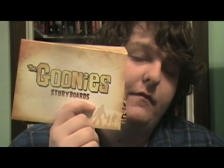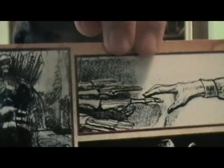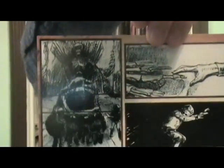Next up, you get this envelope of the Goonies storyboards. You get the pictures on the front of what the scene looks like. Then on the back, you have the storyboards of how they came up with it, at least I think, unless they just drew these after. So an even 10 of these. It's nice to look through, nice to put in an edition like this.